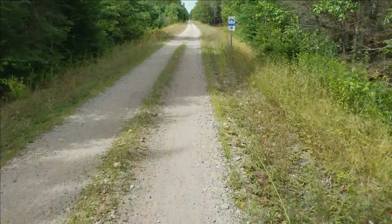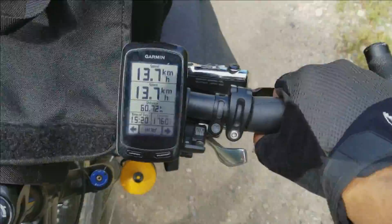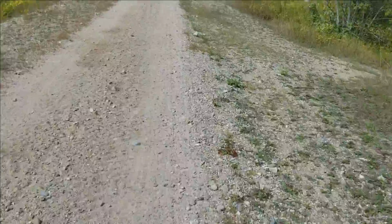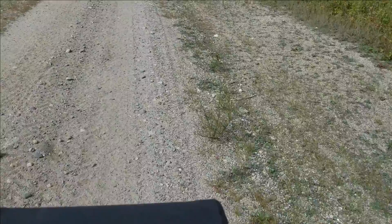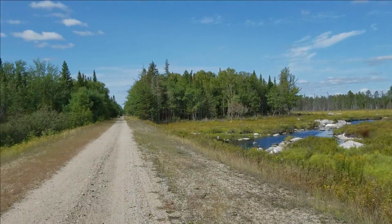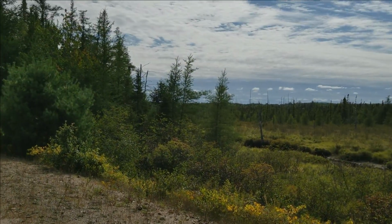Most of the time, as I was saying, this trail is pretty good, and I can go 10 to 15 clicks. Sometimes it's slower, so I go around 10. Oh, there's a little clearing here. A little house, home sweet home. A little lake. Some clouds. Fly that wants to eat me.